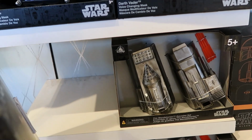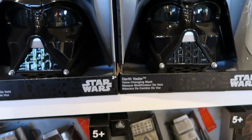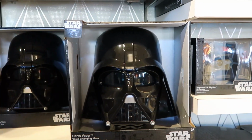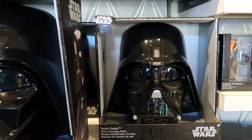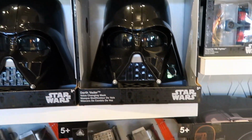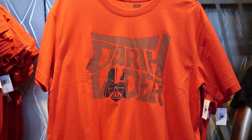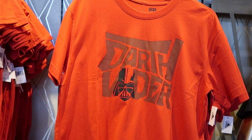Okay, so that one doesn't have the price, but right up ahead is your Darth Vader plastic helmet. This has the voice changing effects as well for $35. A pretty good deal because they do have some of the more expensive ones like the Mandalorian Black Series. It's really neat though because this whole section is dedicated to Darth Vader.